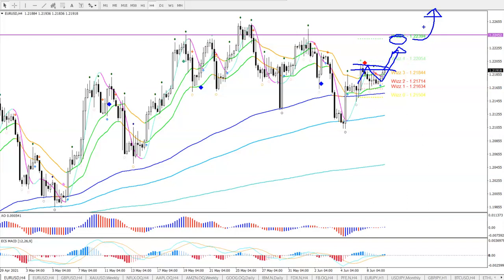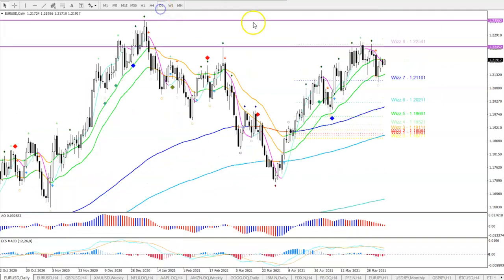But I don't expect that before the news event. I think before the news event, it might be quite slow and choppy and indecisive, okay? But probably, I would suspect, during or after the event, we might get some upside. I don't know how much, either to, as I said, this target or a little bit higher. Any of these levels could be the target, and at the same time could be a bouncing spot because of the resistance.